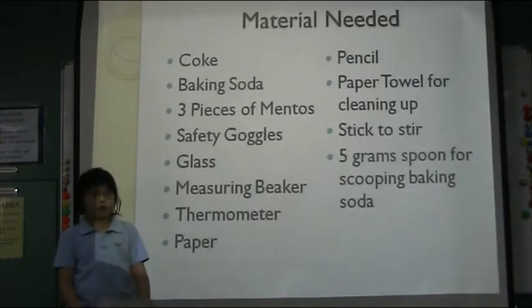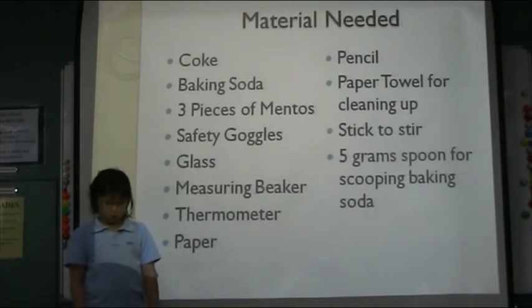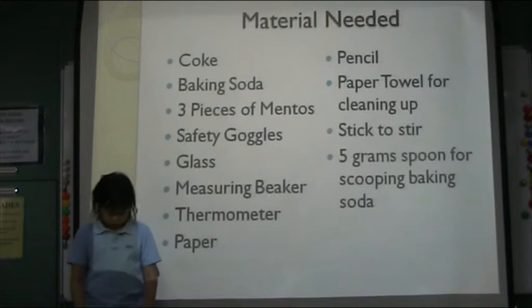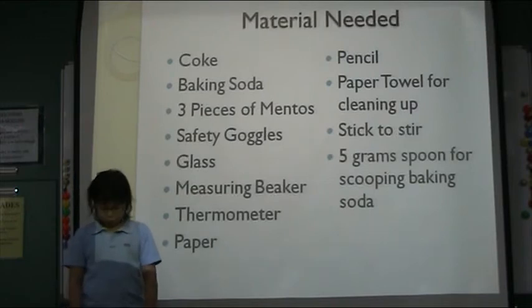The materials needed are Coke, baking soda, 3 pieces of Mentos, a glass, safety goggles, a measuring beaker, a thermometer, paper, pencil, and paper towel for cleaning up, a stick to stir, and a 5 gram spoon for scooping baking soda.